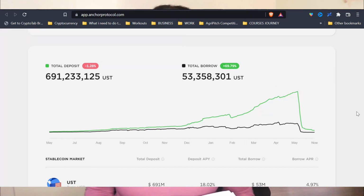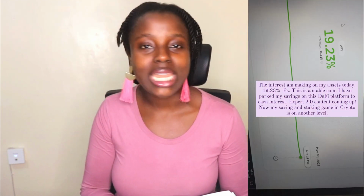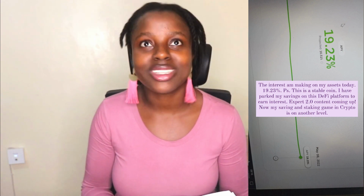If all of us are depositing and the graph is separating each and every day, it is difficult for the ecosystem to actually make interest for us. Not as many people were borrowing, but many people were lending out their money, Olive included. I did this on 5th May. I felt like a boss. I even screenshotted it and shared it on my Instagram, telling people where I'm parking my money and that I'm making 20% interest.